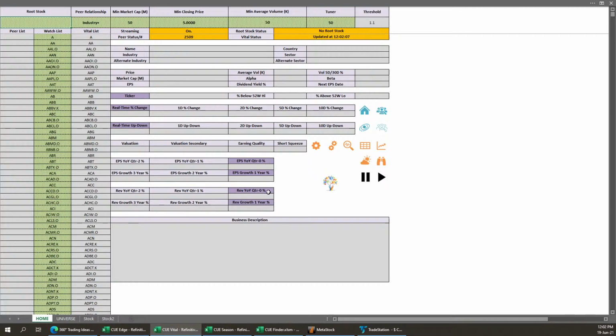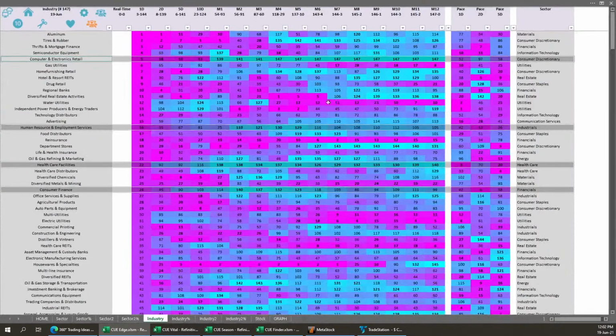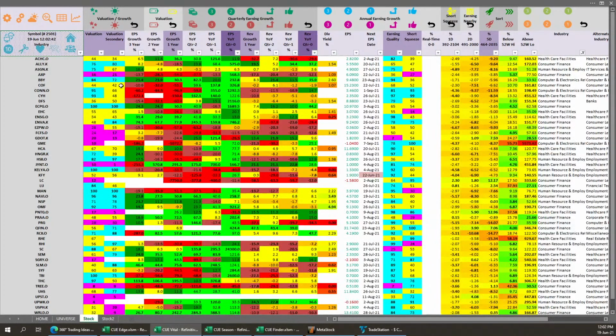Okay, scorecard is calculated, and this is my entire trading universe. I will not like to trade beyond this list. So when I go back to QH, where is QH? I have highlighted the industries of my interest. I'm going to drill down to all the stocks in Q Vital.